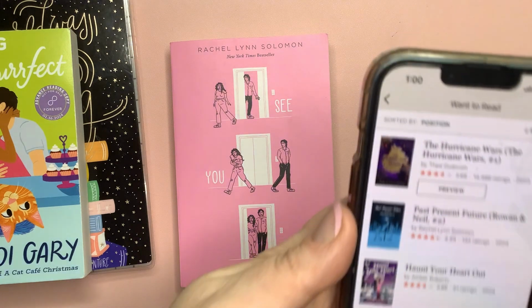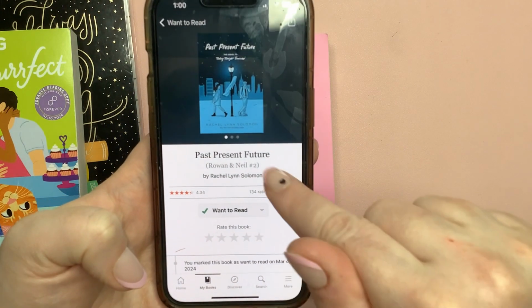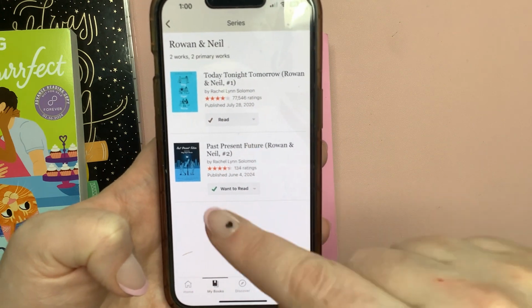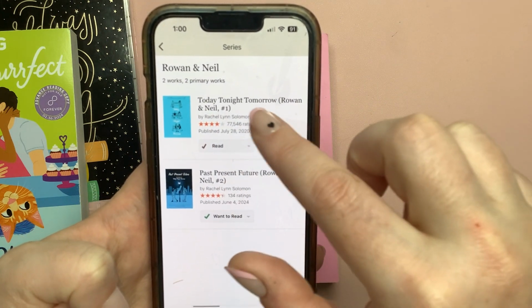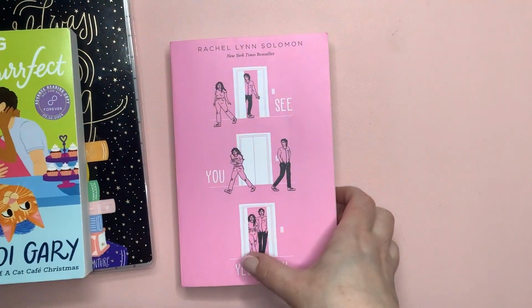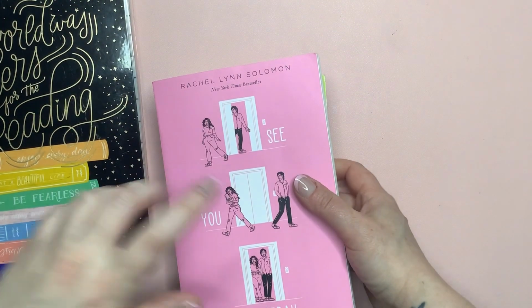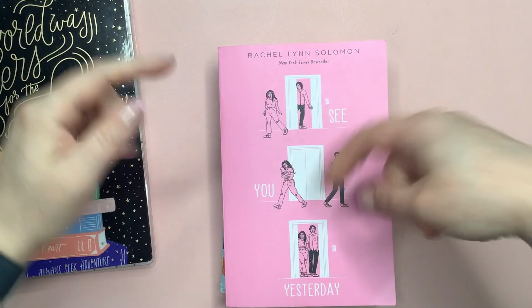So the one that she has coming out this year, yeah, it's Past, Present, and Future, and it's actually a sequel to Today, Tonight, and Tomorrow, which I absolutely loved as well. So yeah, definitely recommend Rachel Lynn Solomon. She's great for her YAs. She's great for her adults. So if you're looking for a good author, Rachel Lynn Solomon is definitely it. And these books are going to be linked down below, by the way.